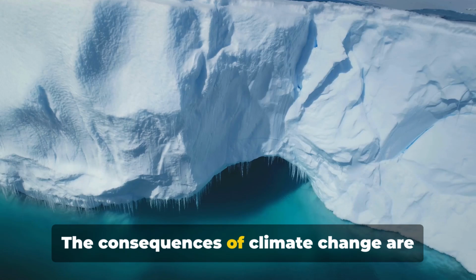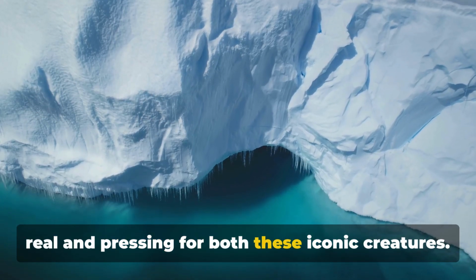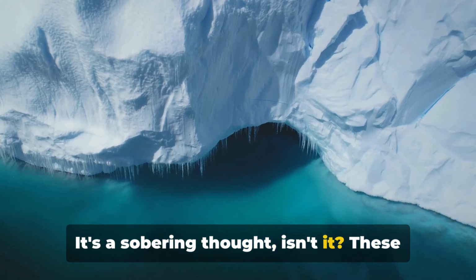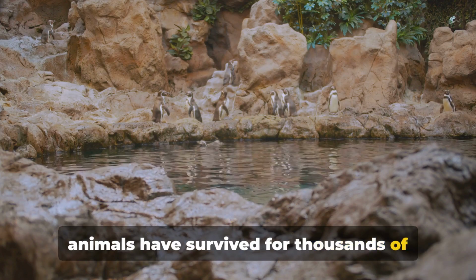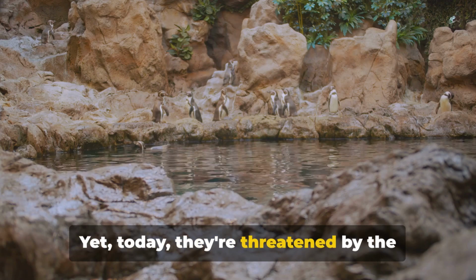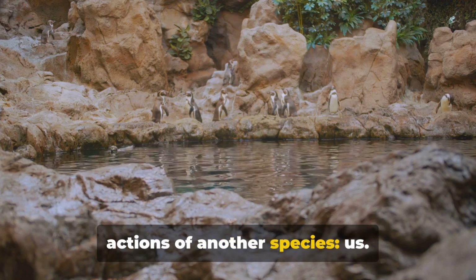The consequences of climate change are real and pressing for both these iconic creatures. It's a sobering thought, isn't it? These animals have survived for thousands of years in some of the harshest conditions on Earth. Yet today they're threatened by the actions of another species, us.